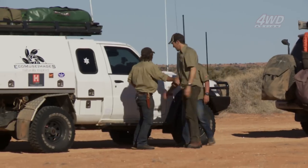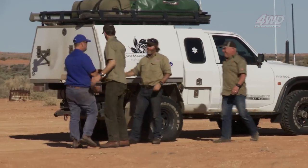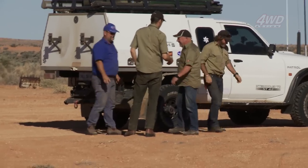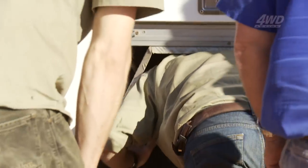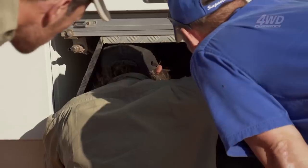Cheers, mate. Good job. Even though we were off the really rough stuff, I was still pretty nervous about that crack under the canopy. It was time to see if I would need to pitch camp right here and wait for a tow. Well, boys, I guess this will be the telling point. Come off that rough stuff and we'll have a look and see if it's moved. If it's moved, then we might be staying here. How's it looking?